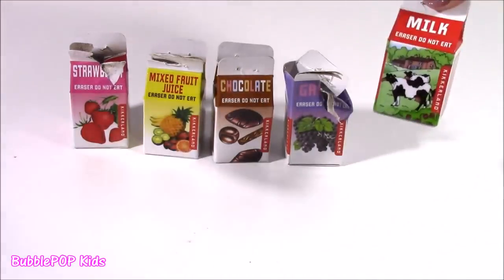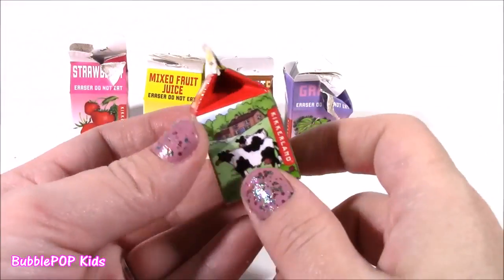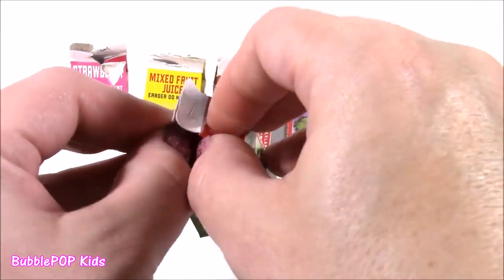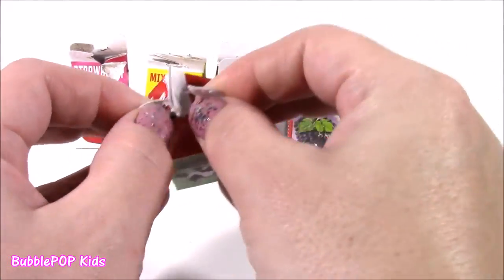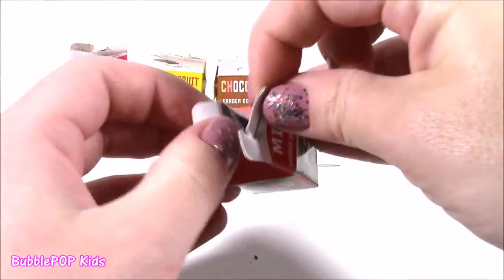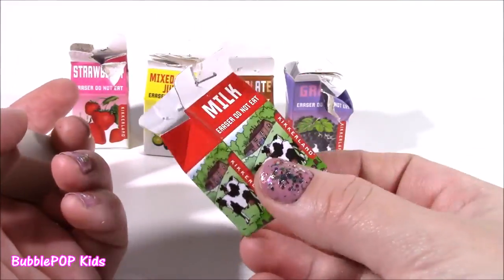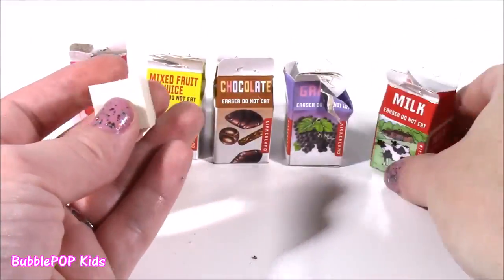Last one, we got a little moo cow milk. Oh, this is like the cutest one of all. It looks so real. And I wonder what milk smells like. It doesn't really have a scent. Maybe it'll be like vanilla. Ooh, that opened the best. That's the one I like ruined the least.